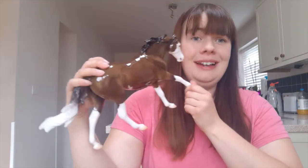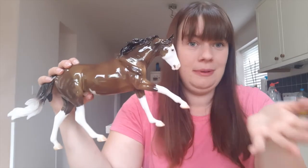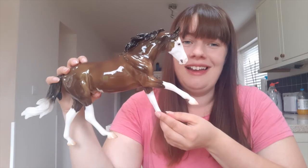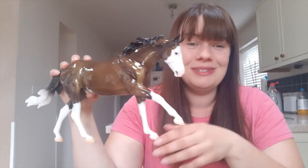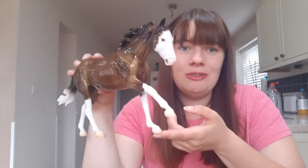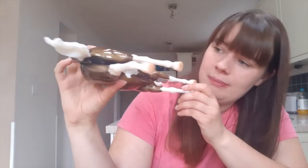Ah, I'm so in love. He's so cool. Oh, I'm so happy with that. I was really hoping I would get one of my top 3. I was really not expecting to, as I say, my luck with not having any customs. I was pretty much expecting to get the Roan, which seems to be growing on me, from the pictures I've seen, but he's just not my cup of tea, how they've done him. So I'm really happy I got this guy. He is so lovely. Look at his little belly spot.